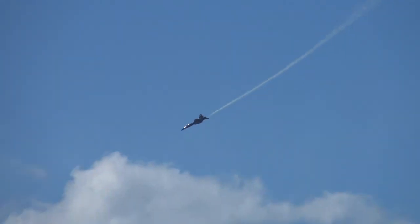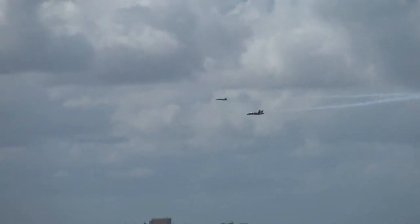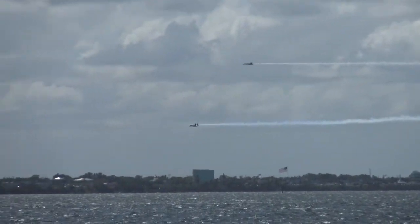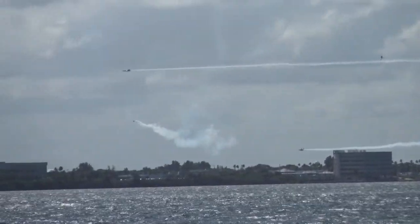This is when all of the Blue Angels come in from different directions, from far away. You will see the second one come up in the distance real soon here. Filming air shows from the bridge in Melbourne is fantastic because of that giant American flag you always have in the background of all your shots. This is practice on Friday of all the Blue Angels coming through.